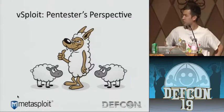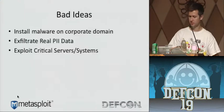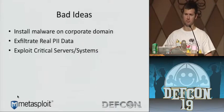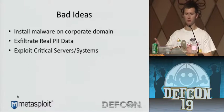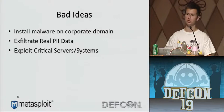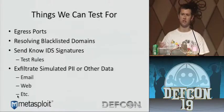Right, so when I was brainstorming with Marcus, I was starting to talk about things that I just can't do on a pen test or are bad ideas. So one thing I'm not going to want to do is install malware on the corporate domain. I mean, obviously a terrible idea. Two, exfiltrating real PII data that puts me in a bad position, and it's bad for the customer I'm working with. And then exploiting critical servers or systems. Depending on the scope of the engagement or what the goals are, there's certain servers that I'm just not going to want to attack because they're so business critical that if they went down, that could be a major issue. But there still are things that we can test for as part of those.